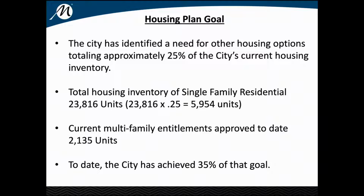25% of that is almost 6,000. So we've been working hard. We've brought a lot of good stuff before you. And to date, we're right at about 35% of meeting that 25% goal. So it's good information to have.